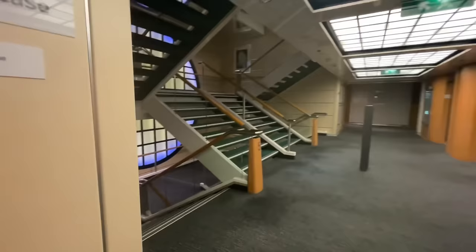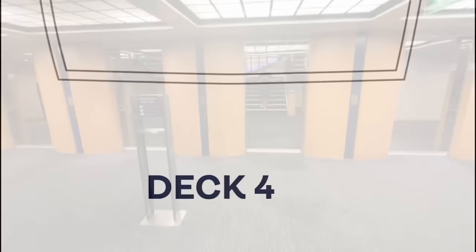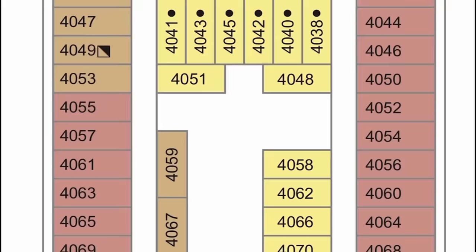Oh my goodness, we're nearly there. Let's head to deck 4. Deck 4 is mainly home to passenger cabins, including ours, by the way, and also the medical center, which I hope you never have to use.